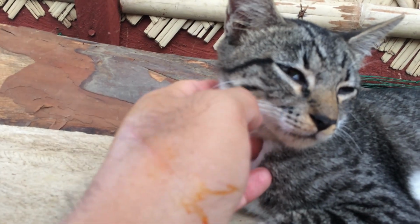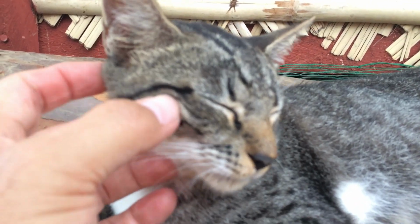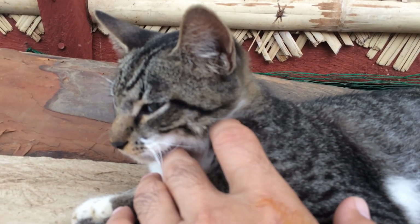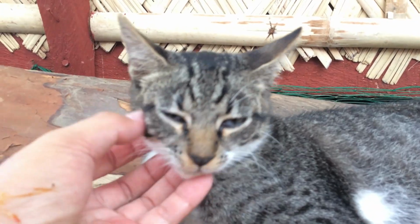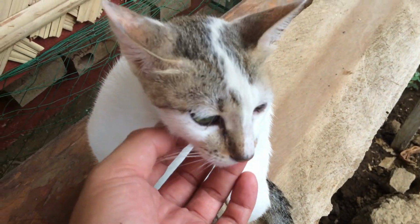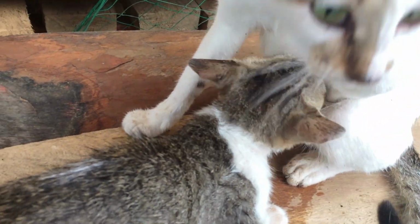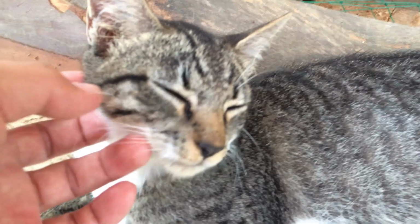There is a scratch on my hand, so I put Betadine. Out there, you sleep. And Cheddar. Okay. Pia is not around. Maybe she is still in the other part of this forest. Most probably she will come back later at lunchtime.